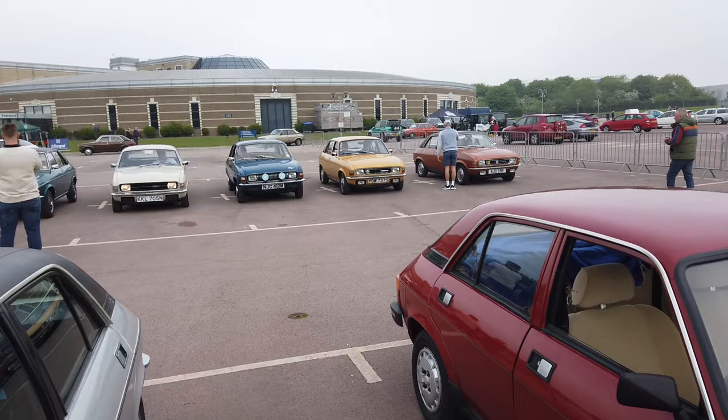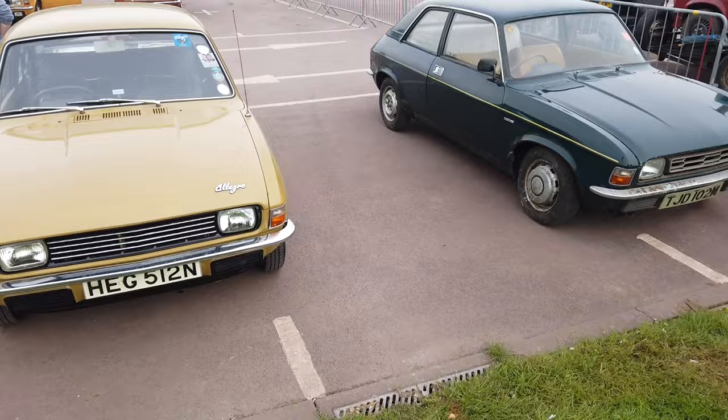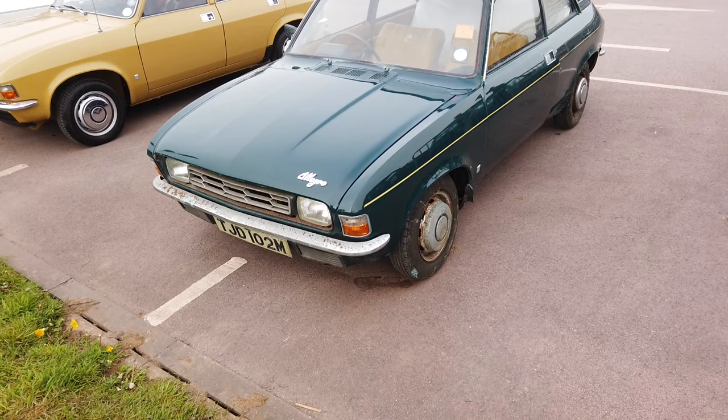Let's continue up the lineup and let them get a chance to get unpacked. Lovely Series 2. I do like white Series 2. Lovely Series 1 there. Now this, wasn't this on Facebook Marketplace recently? I actually looked at buying this car. Fantastic, lovely colour. That's Mallard, is it? Yeah, I wish I bought this actually. Last tax 91.